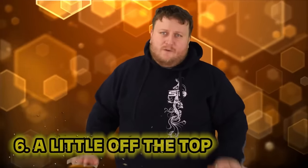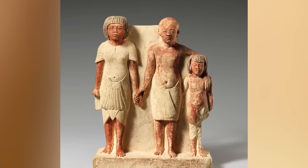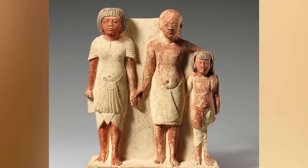Number 6, a little off the top. Okay, without the comment section oversharing here, some people have had circumcisions and some haven't. It's a part of life, okay? That's how it goes. Debatable to some, but it happens. This was a common practice in ancient Egypt, claimed to be for hygiene reasons. However, there's something a little bit different about their process.